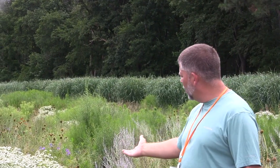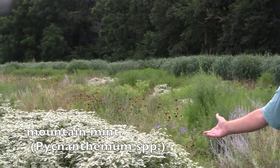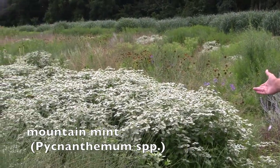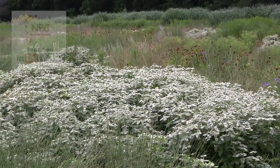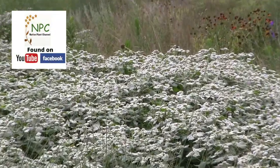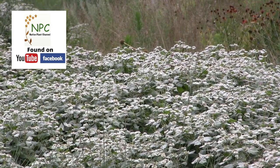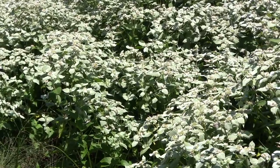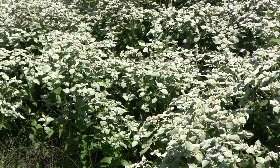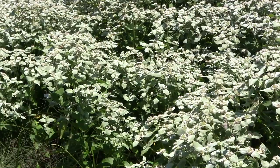So just behind me here is a pollinator favorite. This is mountain mint, and it has just started blooming within the last couple weeks. It actually has a very long bloom time, usually 6 weeks or more, and you'll even get a second flush of bloom sometimes in the autumn. But it's a great pollinator plant for butterflies, wasps, bees, flies. You'll see so many different pollinators that love this mountain mint, and it almost looks like the mountain mint is moving. There's so many pollinators moving on top of the flowers.